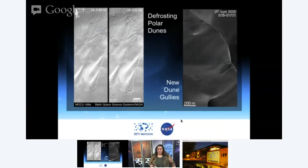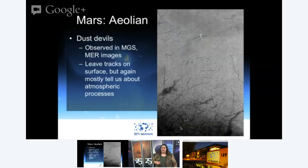We also have dust devils. These have been observed from orbital images as well as rover images. This right here is an active dust devil. It was caught in the act of making this track. And you can see there are tracks all over the surface going in just crazy directions. They mostly tell us about atmospheric processes, though. So again, they don't tell us much about what's going on in the subsurface.